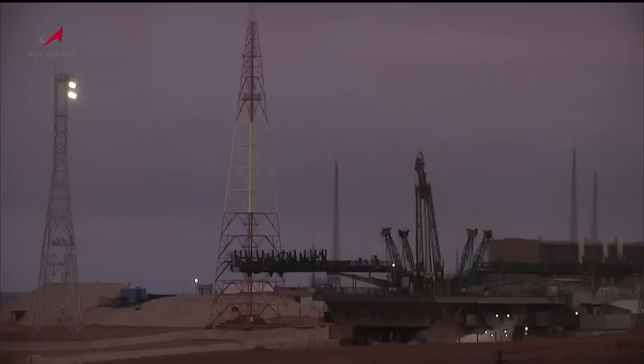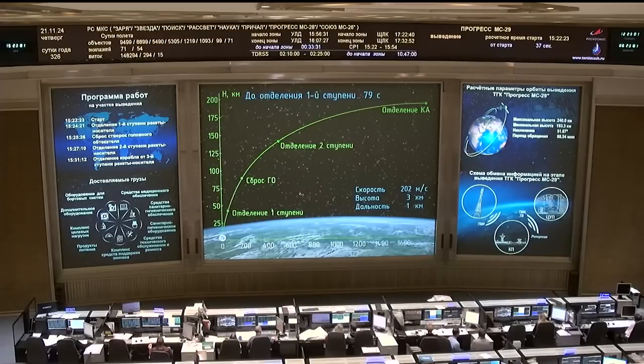Control parameters nominal as the first stage propels the 90th Progress skyward. Structural parameters nominal as well. Good first stage performance. Vehicle reported as stable, delivering 102 tons of thrust from its 4 boosters and single engine.